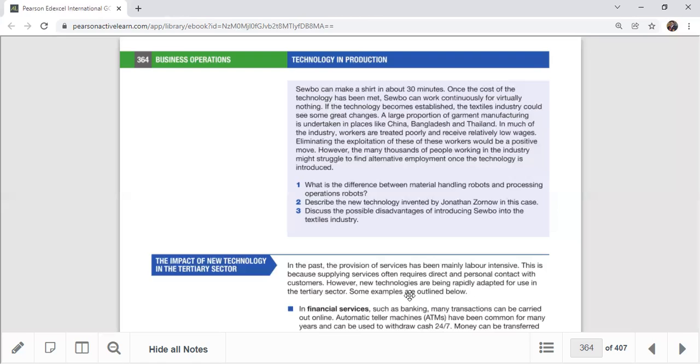A large proportion of garment manufacturing takes place in China, Bangladesh, Thailand, right? Sometimes the workers are treated poorly. They call them sweatshops sometimes, because of the low wages. Eliminating the exploitation of these workers would be a positive move. But the thing is, if the Sewbo comes into action, then thousands of people working in the garment industry will be in trouble, with a problem of redundancy, because once the technology is introduced, they have to find another job.